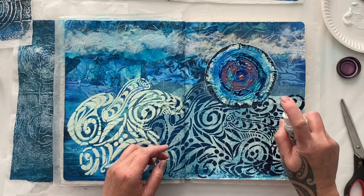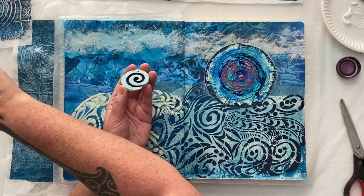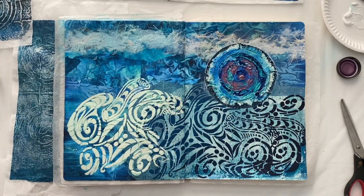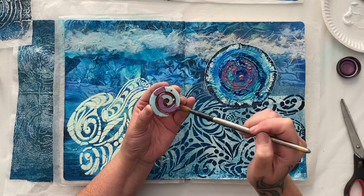That, look at that. That's beautiful. Yes, just a tiny bit of purple. We need more. So I'm going to try printing with this. This is a pretty cool shape. And seeing as this kuru is our theme for the collage, then this could work.